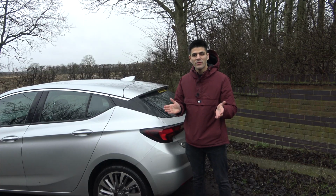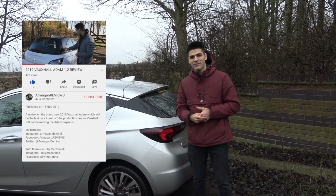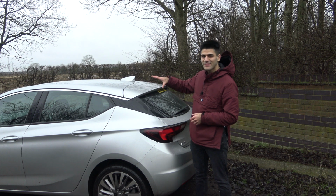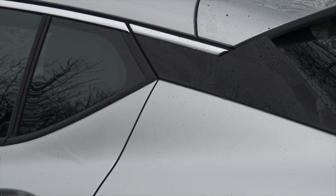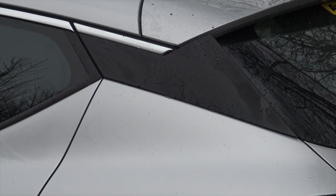So next up, we move on to the rear pillars of the car. If you've watched my Vauxhall Adam video, you would know that Vauxhall had tried hiding their C-pillars into the rear windows by combining them and tinting out the rear windows. And you can see here they've done the same with the Astra. So you could definitely see a pattern going on here.